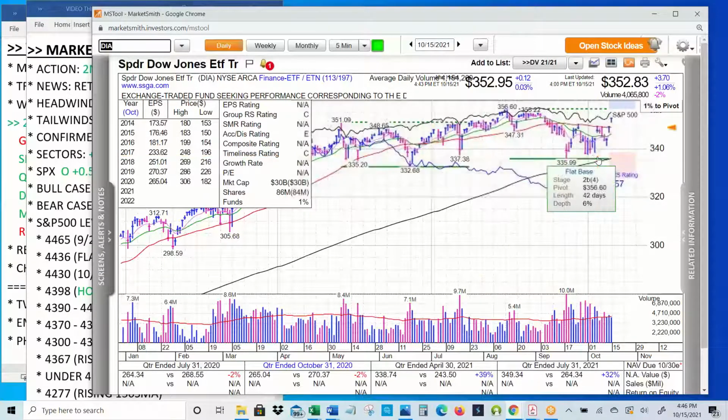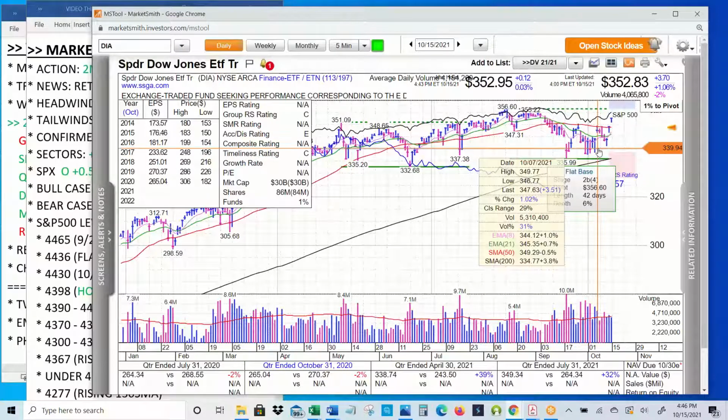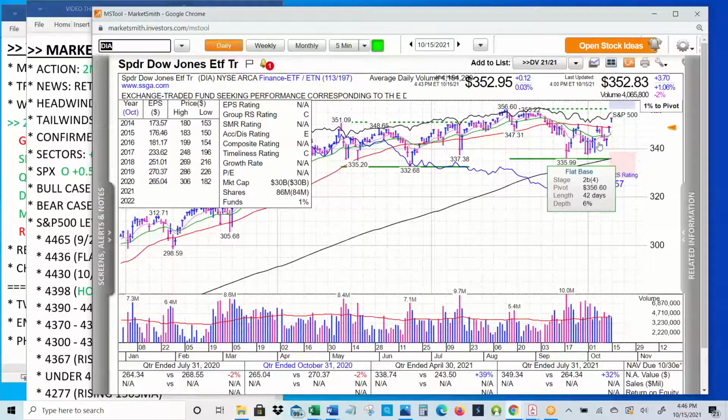There's your gap up last week on the debt ceiling, but 4 days down, put in the hammer. Second gap up now. 2 closes above the 21, 1 close above the 50. Let's go to mid caps now.